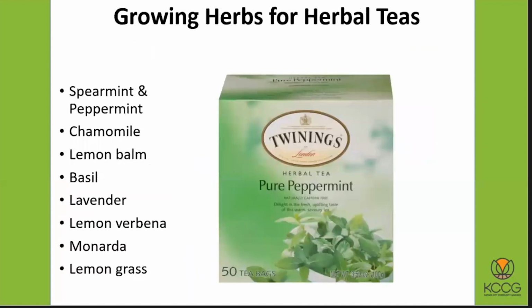You can also grow herbs for tea. Lots of spearmint and peppermint tea. Chamomile tea is famous. Lemon balm used in tea, basil, lavender. Sometimes there'll be teas that are two different plants mixed together, a blend of herbs, and people make tea out of that. So sometimes it'll be just one type of herb, like the peppermint herb. But basically all those are is herbs that have been dried and then crushed into a powder, and then they put them in a little tea bag. But you can certainly do that yourself at home and make your own teas and try different combinations and be really creative.